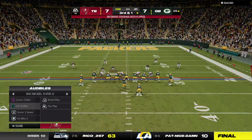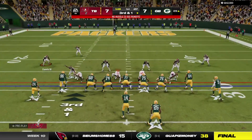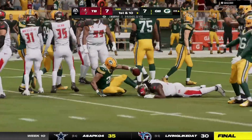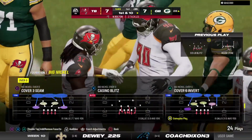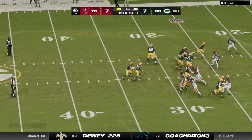In fact, when they looked at the schedule to start the season, I think they liked where their open week fell. Murphy trying to pick it up on the ground, and he's going to have the Packers first down. At least it would appear that way. He didn't get it by much, but yes, they do get the conversion on 3rd and 1. Let's go.